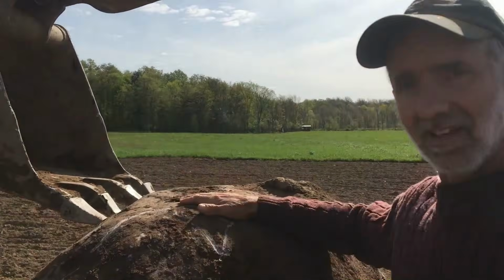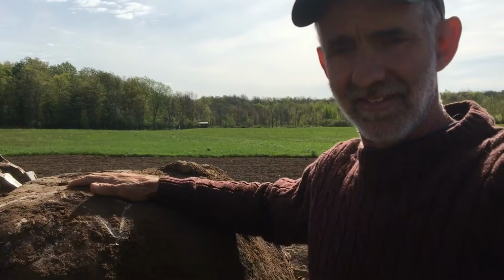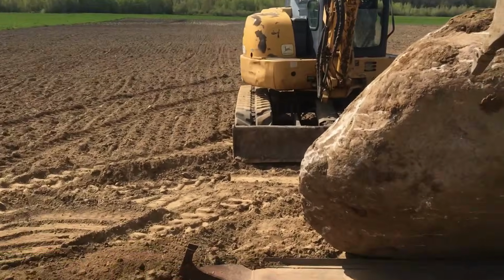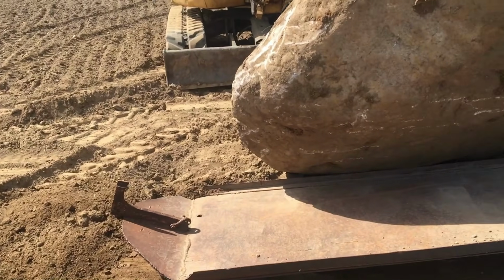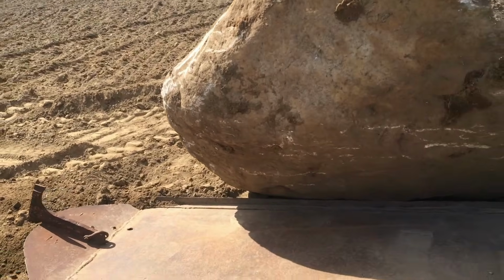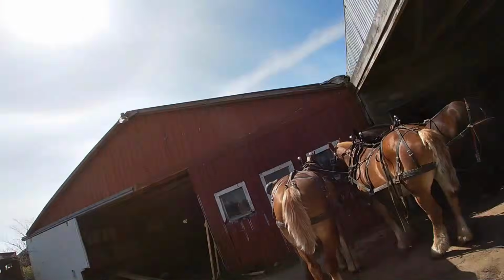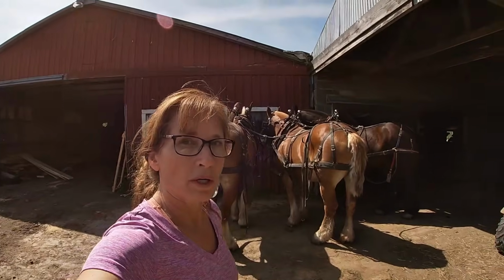This is me standing beside this rock while it's up on its end, to give you an idea how tall this rock is. So I had to get my skid steer, and I brought the stone boat up with the skid steer and slid it underneath this boulder. And so now we'll go back and get the horses hitched up and come on out and try to move it.